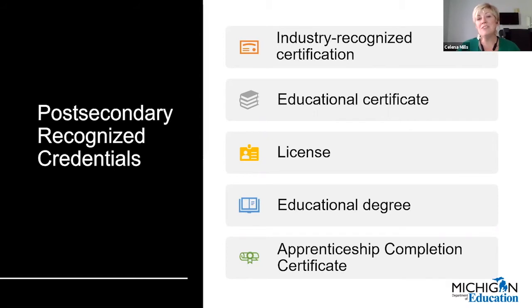And there are 5 different things that make up a post-secondary recognized credential, or that qualify as a post-secondary recognized credential. And along with us, our post-secondary partners had to agree to the same thing. So they're working on this as well. And you'll see that things like educational degrees and educational certificates count as part of that post-secondary recognized credential. And those things make a lot of sense for our post-secondary partners. But for us, we knew that we may have to rely more heavily on things like industry recognized certifications or licenses as our measure of quality.